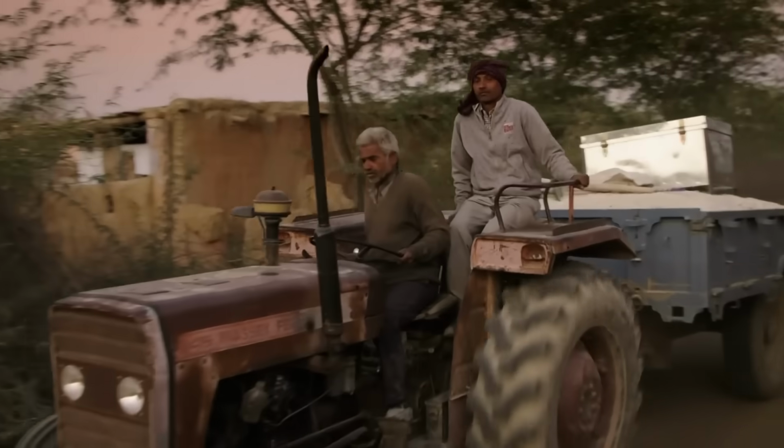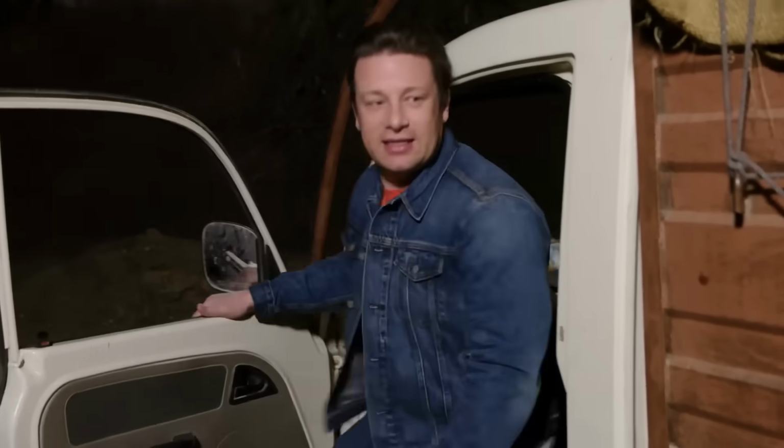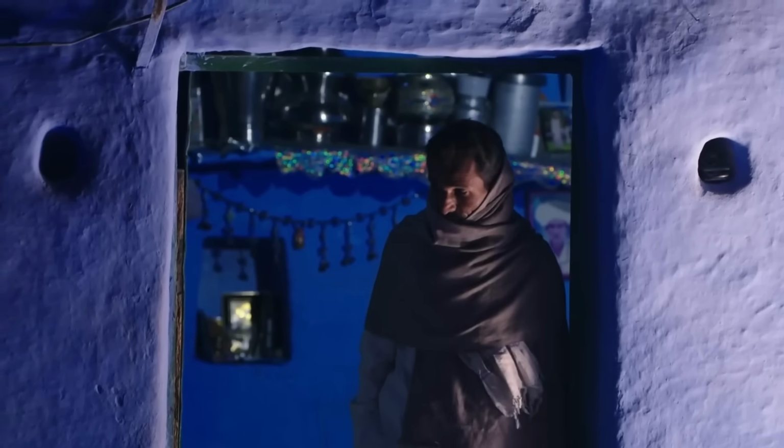Back home in Britain, we do it a little bit like this. Come get them, they won't buy themselves. Sabji, sabji. As darkness descends, we arrive at the remote village of Chandalal. Sabji, sabji. Namaste.